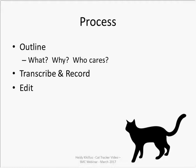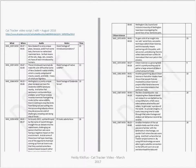After that, I tried to flesh out the outline and write down the key points that I wanted to make, and then I recorded those with help from our communications team at Victoria University. At that point, I had several different clips of things that I wanted to include in the video. Then we really needed to edit, and I'll give you an example of how I set that up. Again, this is just what worked for me, so you may have a different system that works.